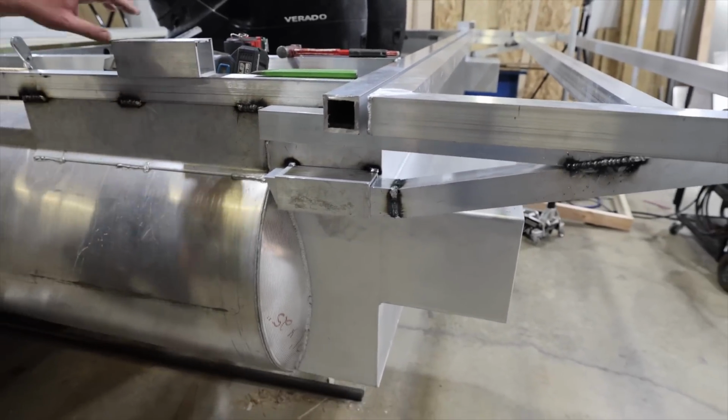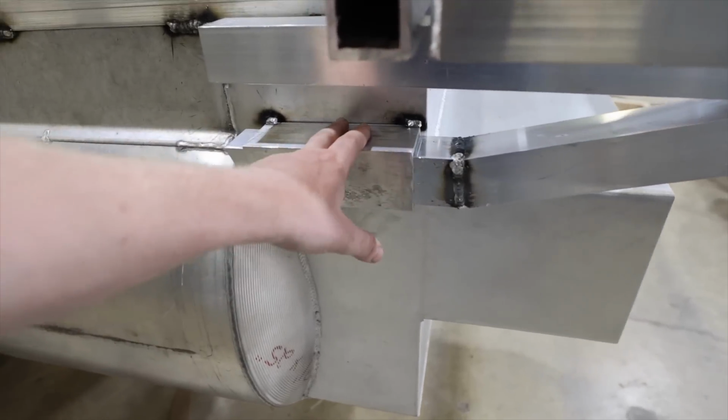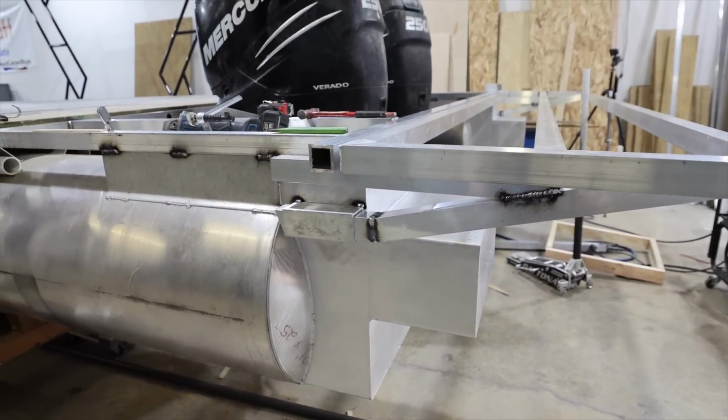So we ran out to Metal Supermarkets. We got some larger receiver tubing that is going to give us a little bit more room for play to get in and out of there. We're going to cut those up and we're going to try this again.